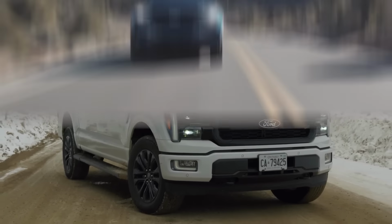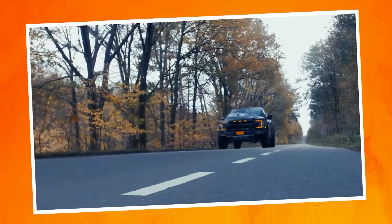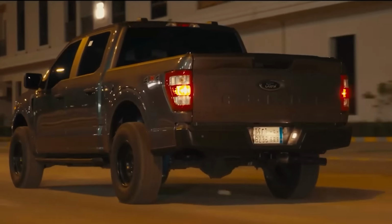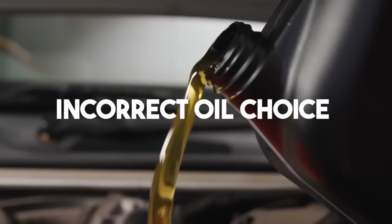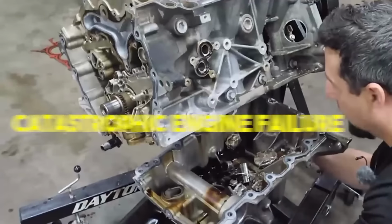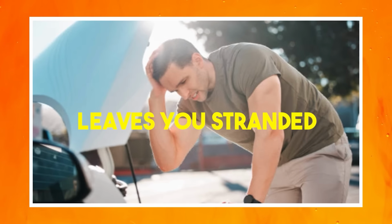Hey Ford owners, it's time for a serious talk about something many of you might be overlooking: your engine oil. Many drivers don't realize that using the wrong engine oil can silently destroy their Ford's engine over time. It's not just a matter of losing power or fuel efficiency. Incorrect oil choice can lead to poor lubrication, overheating, sludge buildup, and in extreme cases, catastrophic engine failure. This is the kind of damage that costs thousands of dollars and leaves you stranded.